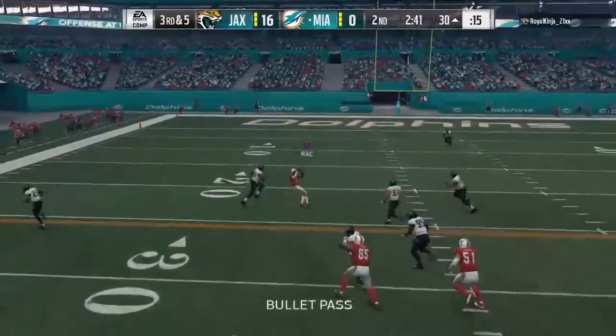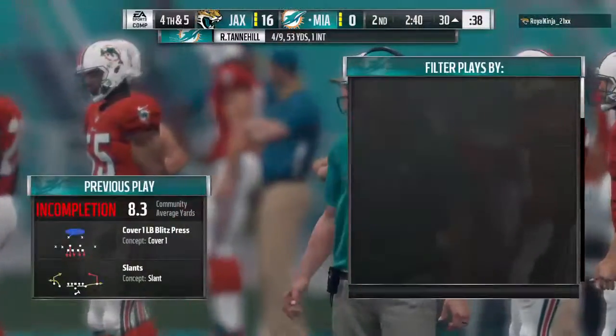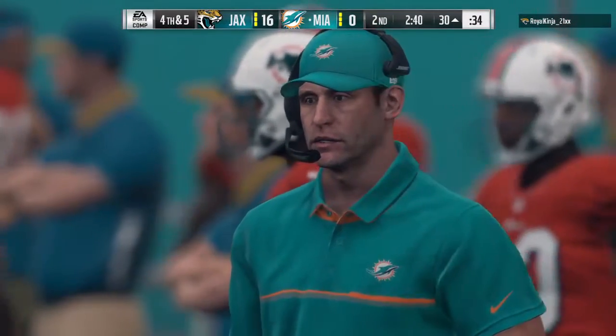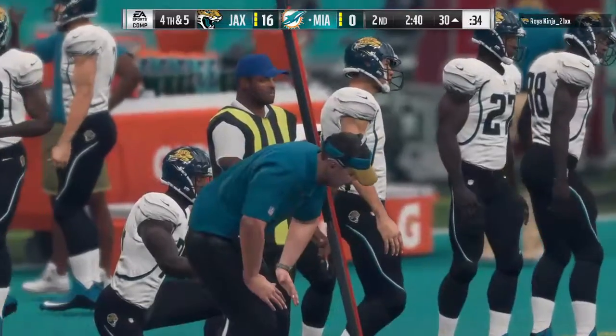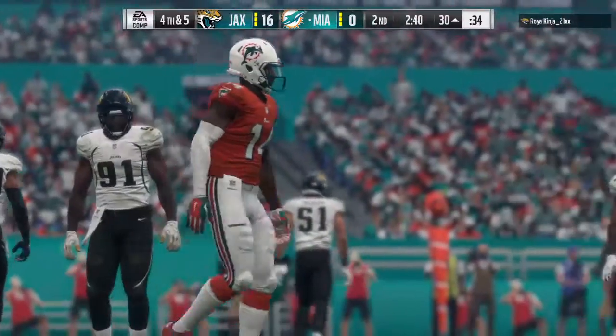Out of the gun, Tannehill. And he couldn't hang on to it through the contact. Incomplete. Some of the fans here don't seem too happy about what we've seen in this first half. No, not at all, and I understand why. They've looked lethargic, out of sync, and it shows on the scoreboard.